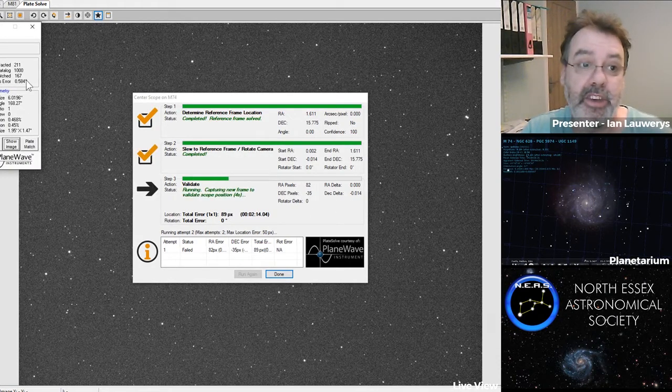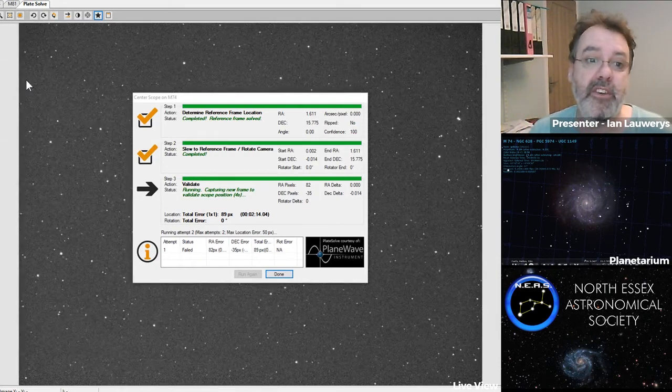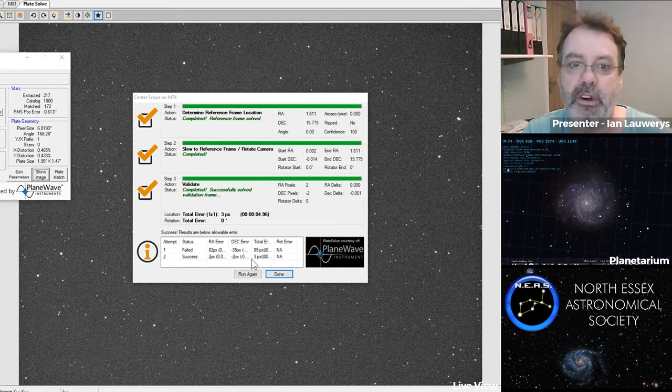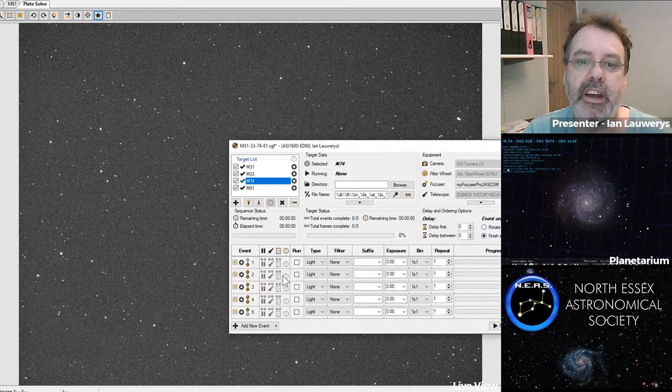where exactly it's looking in the sky, because telescope mounts are not very accurate. They'll get you close to an object, but they won't get you completely 100% on it. So we use some software that actually takes a picture, works out what it can see, and figures out how accurately it's looking at it. And if it's not pointing in the right place, it'll just move the telescope a bit to where it should be, take another picture, and then confirm it.